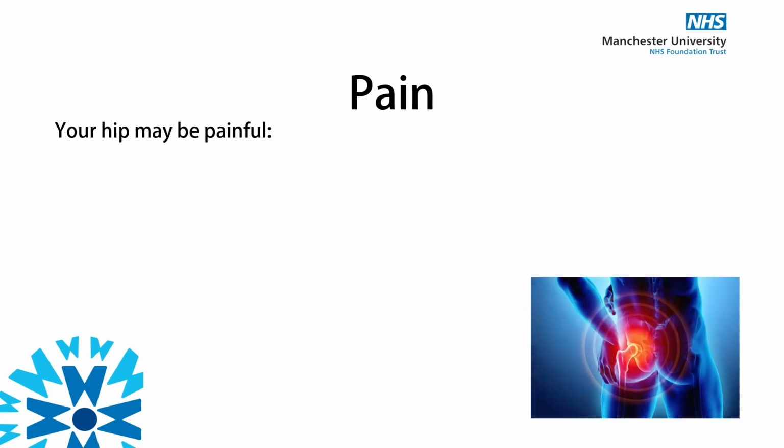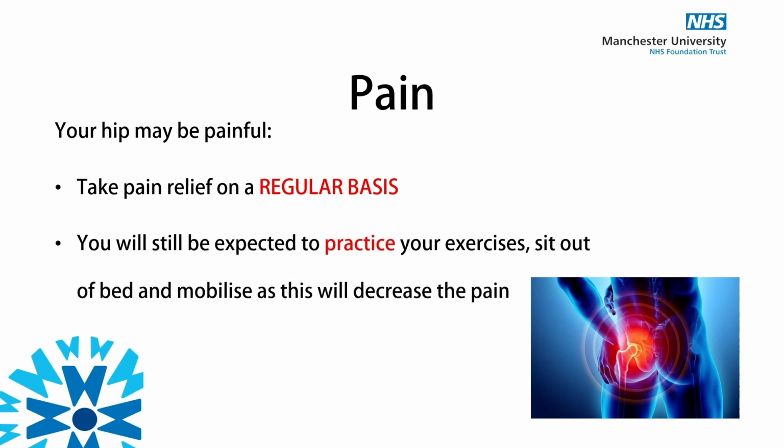Hip replacements can be painful, but what we suggest is that you take your pain relief on a regular basis. You start to mobilise, do your exercises, sit out of bed, and that pain will get easier. But it can take a good couple of weeks really before you start to feel that your pain's getting better.